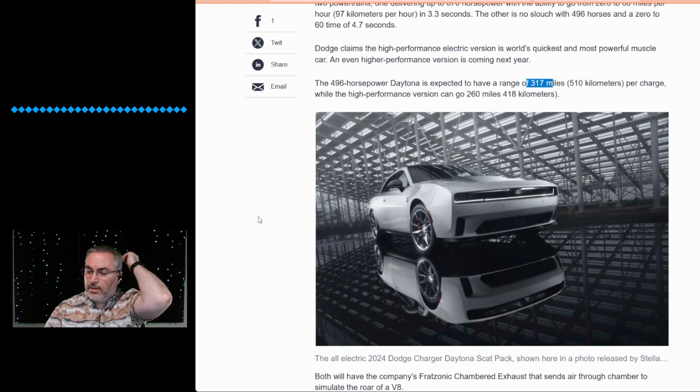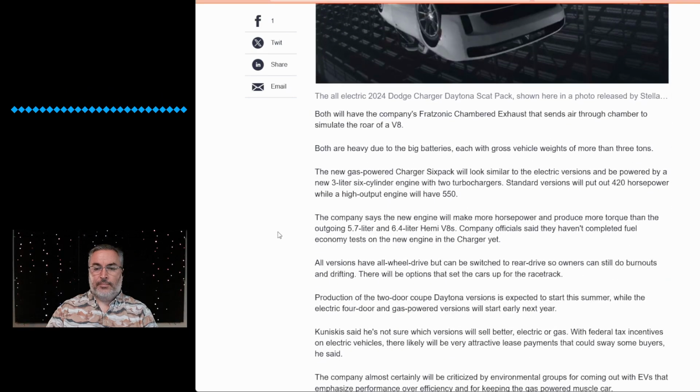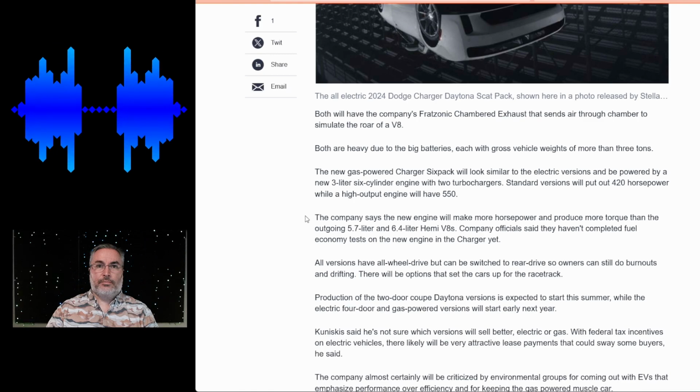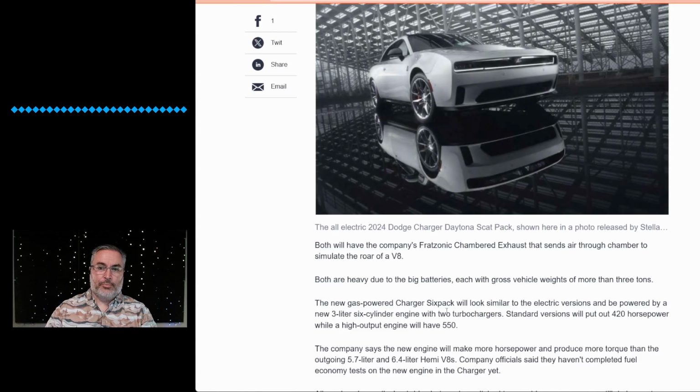Yeah, exactly. And so it says the all-electric 2024 Dodge Charger Daytona Scat Pack, shown in a photo, has different handling characteristics and aerodynamics, along with other stuff inside. But this thing is going to weigh 3 tons. Yeah, it's a beast. Think about the stopping distance. Yeah, and so what you're going to see is the brakes on this thing probably wrap around 50% of the disc.